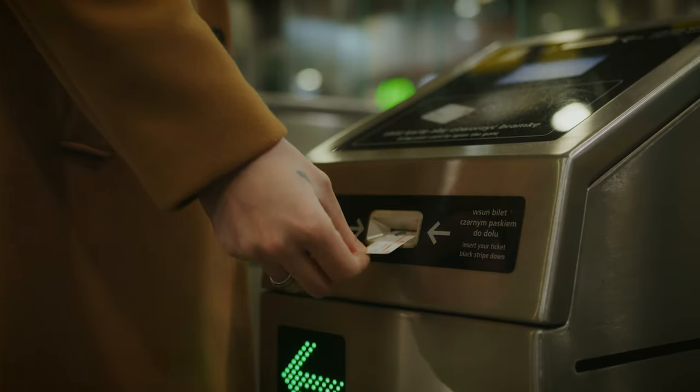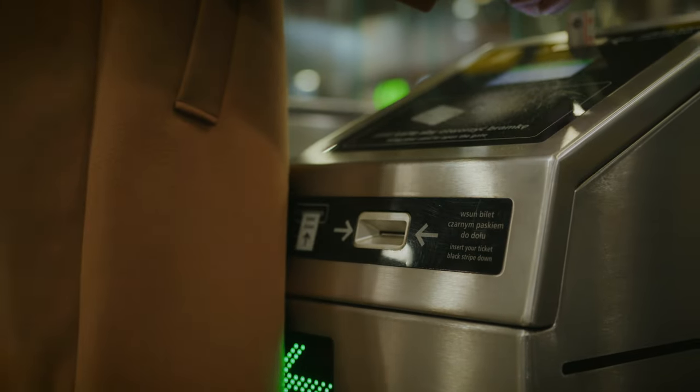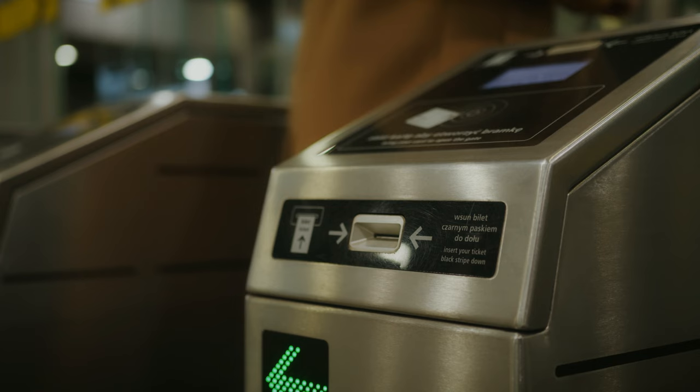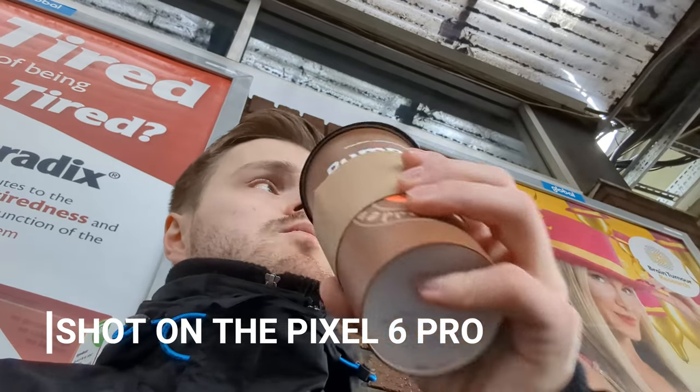When I arrive at the train station, I scan my train ticket, which I store inside of the Google Pay wallet, and I later use Google Pay to buy a coffee whilst waiting for the train to arrive.